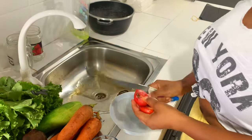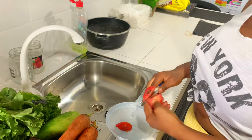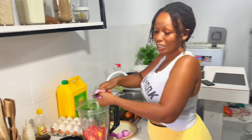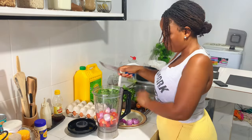I bought all these tomatoes so expensive. I bought it for 10 cedis, right? Why are you adding it? No, it's just the side. It's just one corner that is bad. It doesn't matter. That's for you guys. And you see, these are things you have to know. You don't have to throw everything away because it's bad. You just cut that bit away.